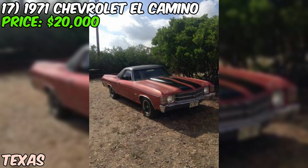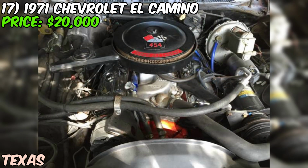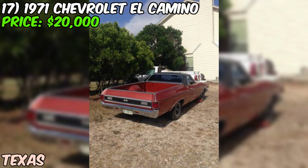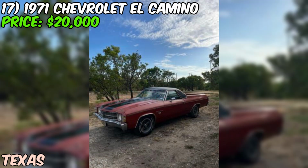17. Let me tell you about this absolute beast of a 1971 El Camino that's up for grabs at $20,000. And folks, this isn't your average grocery getter. This is a serious performance build. Let's get excited about what's under the hood. We're talking about a monster 454 big block that's been built to perform. It's got a 543 roller cam, roller rockers, and 148 heads that have been polished and ported. The breathing's been maximized with a Wyand intake and Edelbrock carb setup. This thing means business.